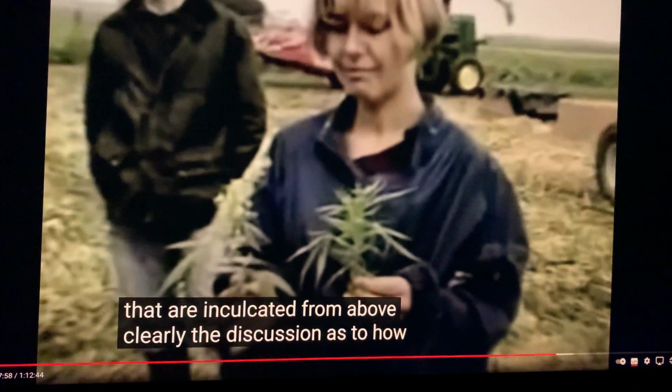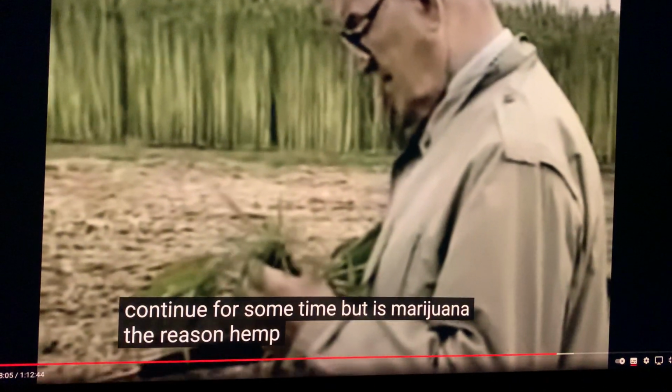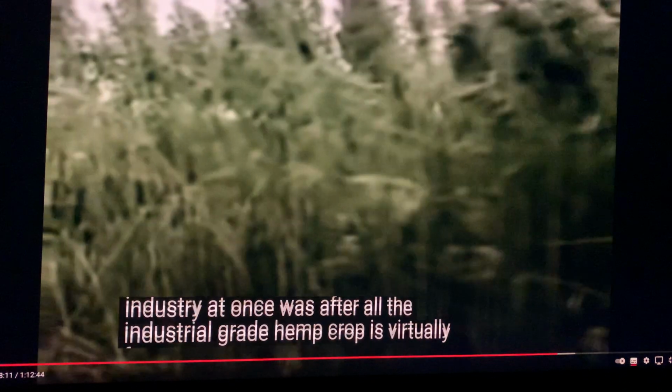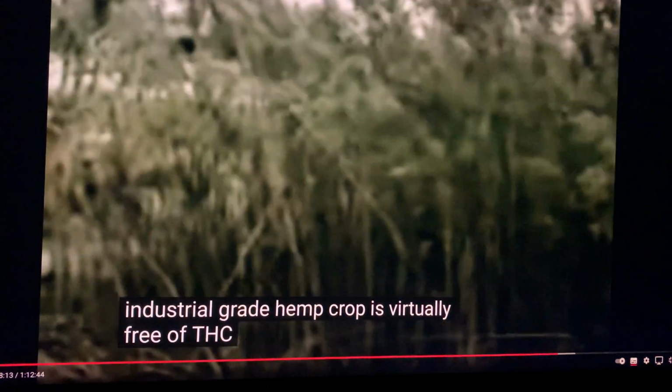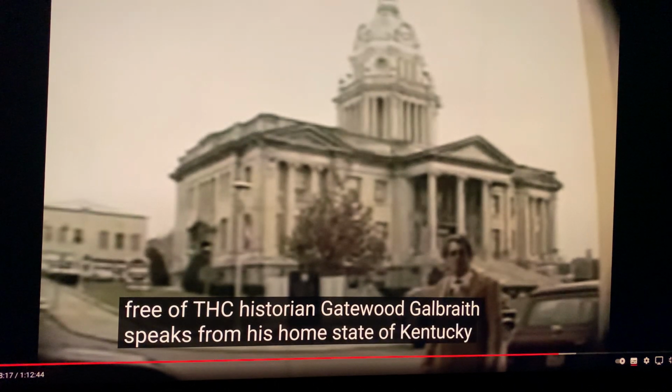Clearly, the discussion as to how society should deal with marijuana is likely to continue for some time. But is marijuana the reason hemp is no longer the major industry it once was? After all, the industrial-grade hemp crop is virtually free of THC. Hemp historian Gatewood Galbraith speaks from his home state of Kentucky.